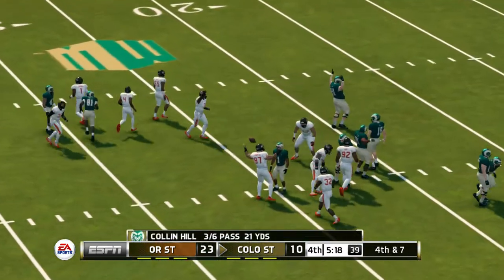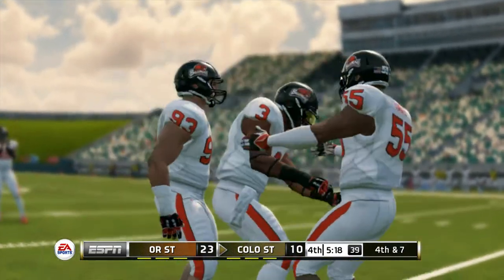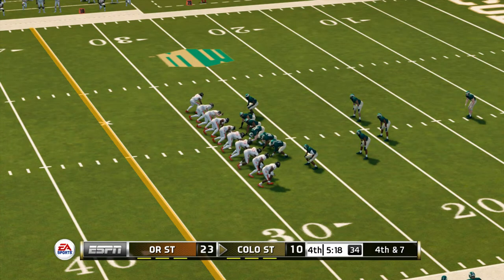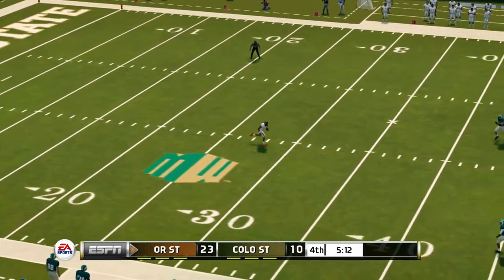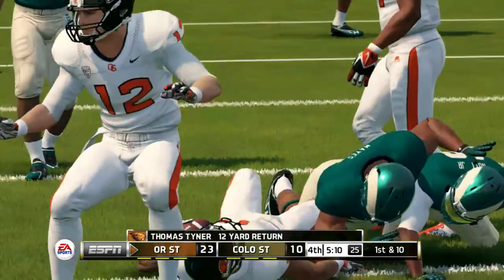Fires quick out to the receiver, and he can't make the grab. Very stern effort there by the defense. They weren't giving up anything on that series. 4th and 7. They've got 10 guys up. It looks like they're going to try to block this one. He punts it away, and it's a great kick. He's taken down at the 38-yard line.